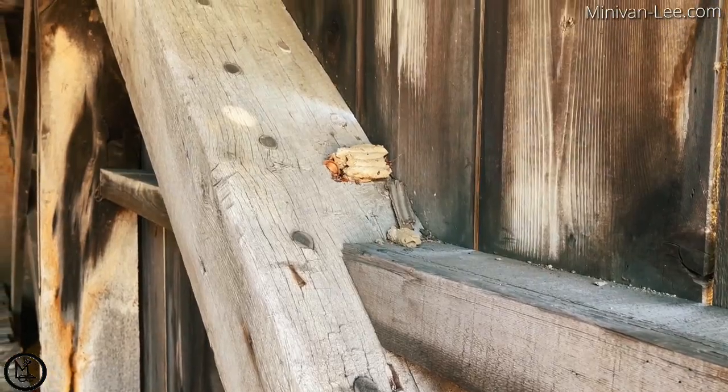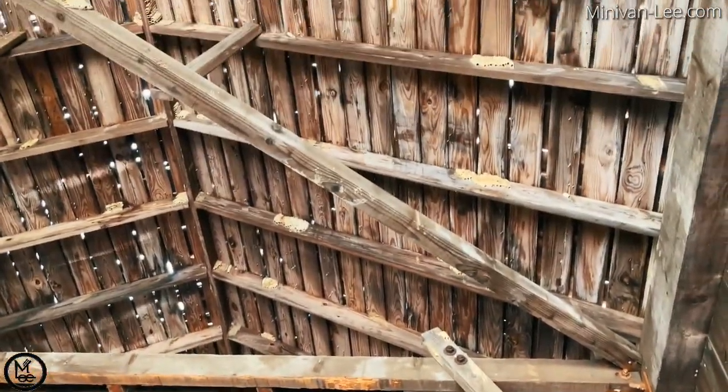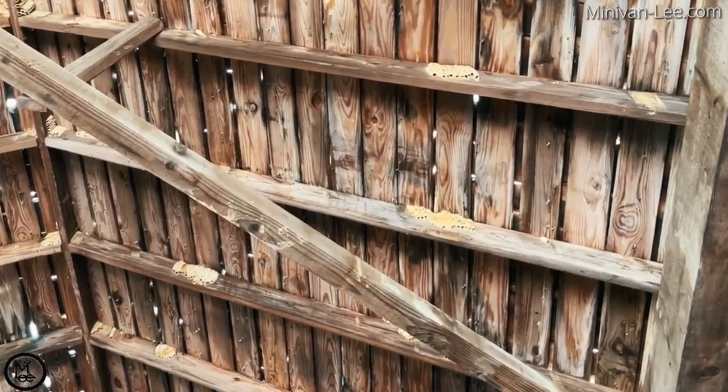Looks like we got some wasp nests. Ooh, a lot of them. Look at all those wasp nests up there. Oh yeah.